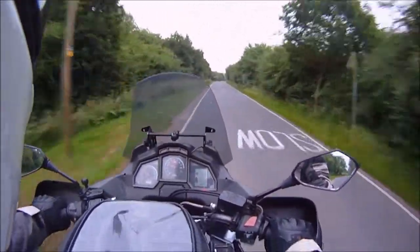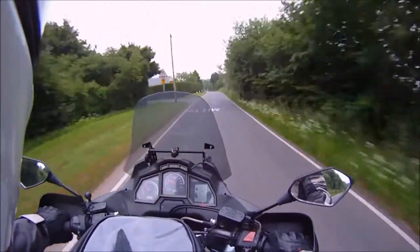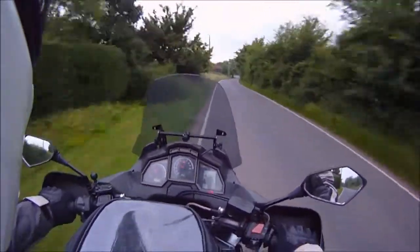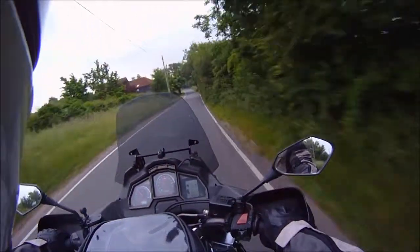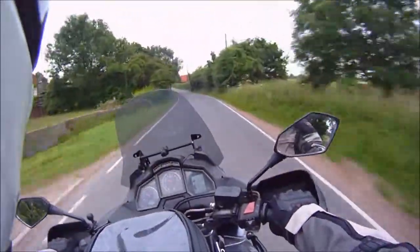You've got to be a little bit careful about using all the width of the road and up to the white line rather. But yeah, get right over, shout for the pigeon, and it gives you the best view.